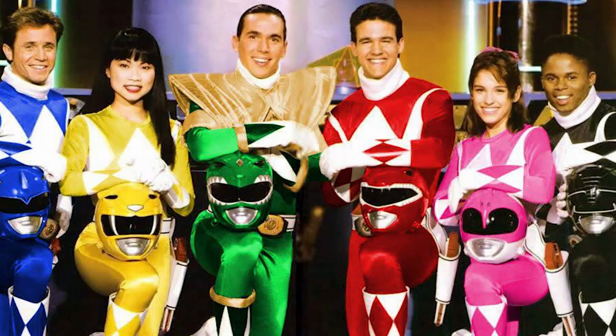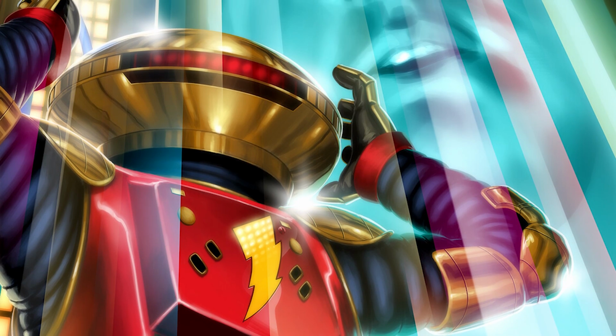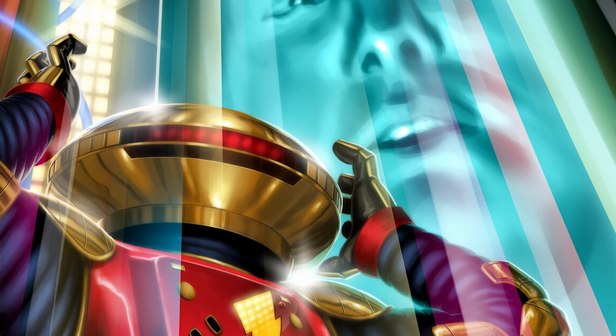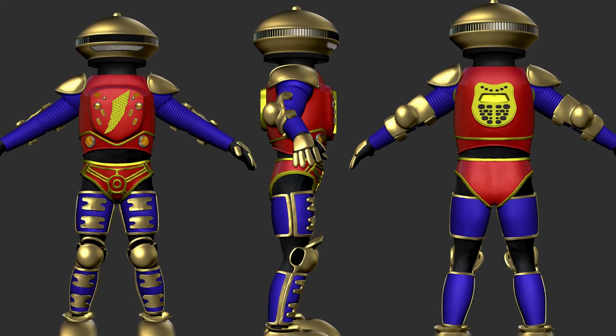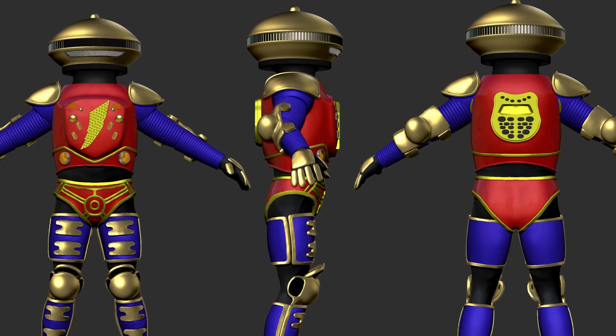Yeah! Zordon and the Power Rangers had a mutual friend who helped them in every way they needed. Alpha, an advanced robot from another planet who obeyed Zordon's every command and on several occasions was the Power Rangers' mentor. Alpha was programmed to help the Rangers, but also had a good friendship with Zordon and was loyal to him.